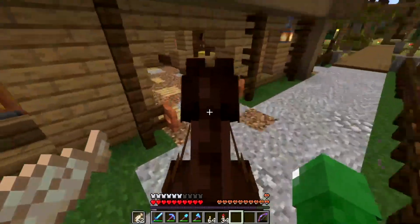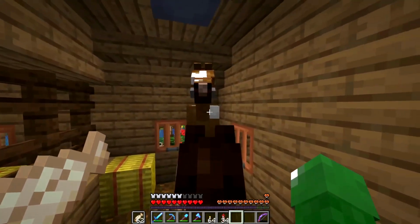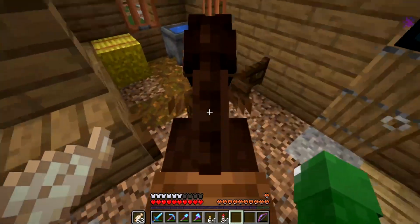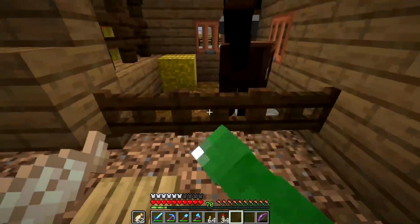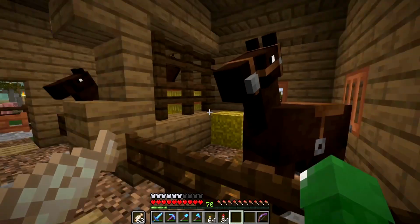Sorry, Skinny, but your grandchild will make up for your loss in speed. And your grandchild is going to win this race. The other horses are going down. Winner, we are going to take the gold medal.